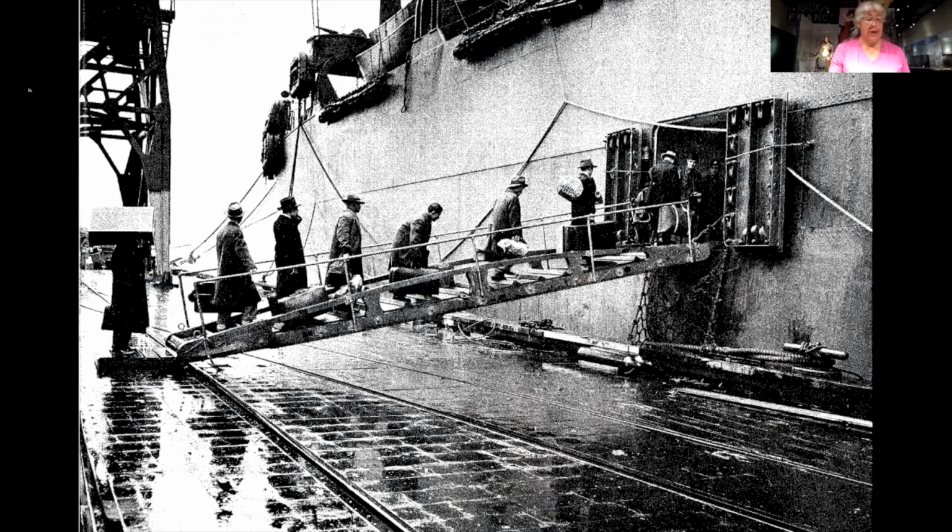After the war, many of the Japanese decided to go back to Japan. This is a photo of the Japanese leaving for Japan. This is actually in San Francisco, a ship going to Japan.